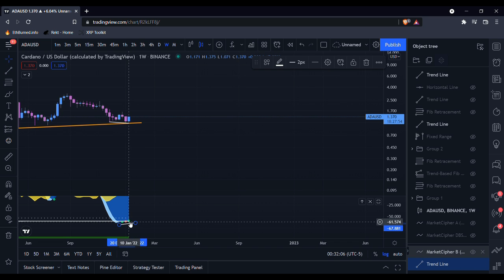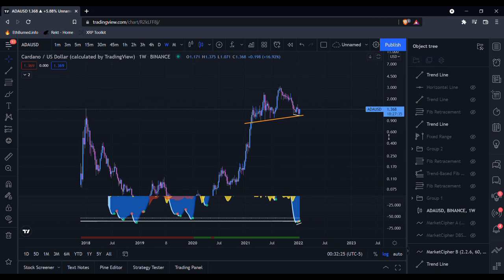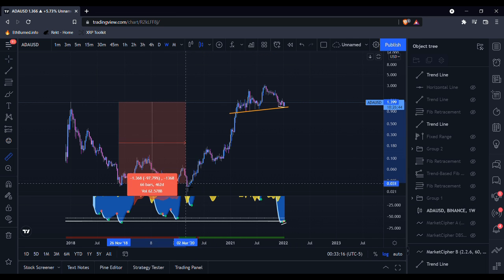This green dot is slightly higher than this green dot right here. So that is a pretty positive sign in my opinion for ADA. And this momentum wave is just about as low as any weekly momentum wave has been for ADA. In fact, the last time the momentum wave was at these levels, ADA was at 2.8 cents. So it's really interesting to see the momentum wave back at levels that we were at when ADA was worth 97% less than it is today.